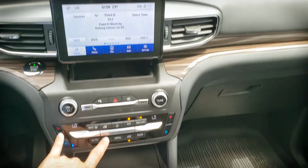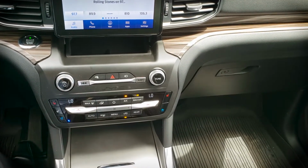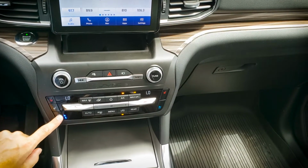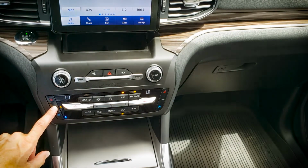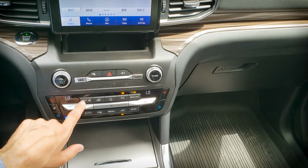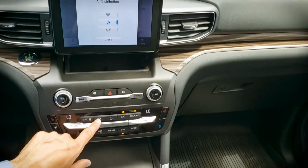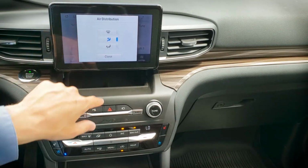Moving down a little bit. Now, one of the nice things, as I was mentioning, the Limited does have heated and cooled front seats. So we've got the ability to turn the heated seats on from here, or the cooled seats on the driver and the passenger side. We can turn on our heated steering wheel by pressing this button here. Up along the top, we've got our max windshield defroster. From here, we can press this button in order to pull up where do we want the fan to blow to the windshield, to our face, or to our feet.